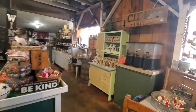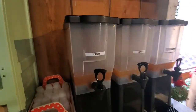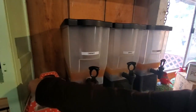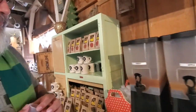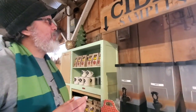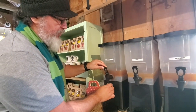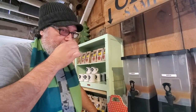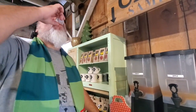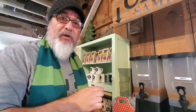Cider samplers. Check it out. We can sample the cider. Let's try these. Now it's time to try some cider. So we're going to try the cherry. Cherry cider. Oh, this is tart like a cherry. That's very good.